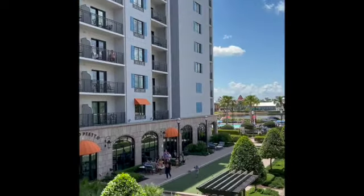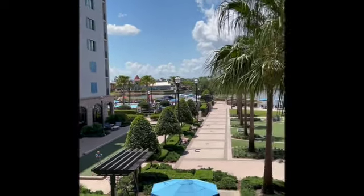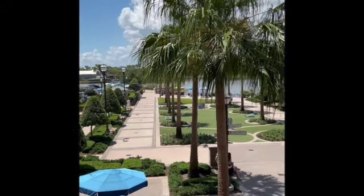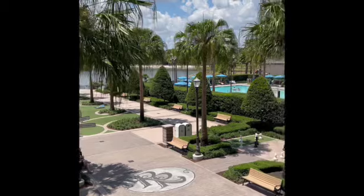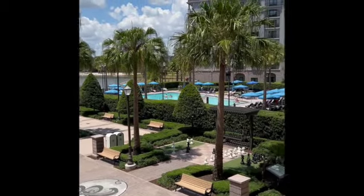From the lobby, this is a view of the back area of the resort, which I will call a courtyard. I don't think it has an official name or anything, but there's lots of activities for kids out here, access to the pools, views of the Skyliner.